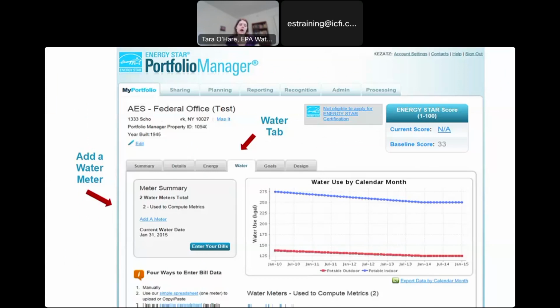So you can also add your water meters into your Portfolio Manager account. There's a water tab right next to the energy tab, and you can add your water meters in, or even your submeters. And just make sure that you're not double counting your data when you set it up. So you just make sure that you know how much is being rolled up into one number versus being its own separate number. So just pay attention when you're putting it together, and Energy Star can help you if you have problems.